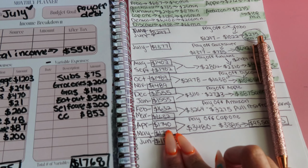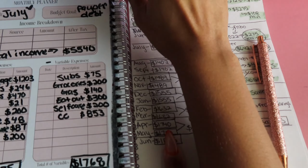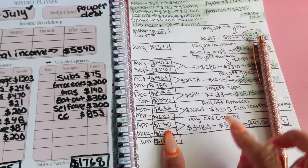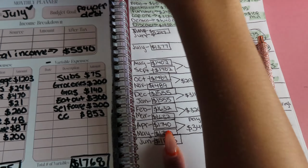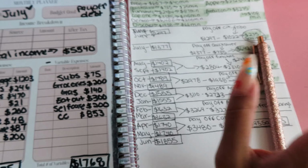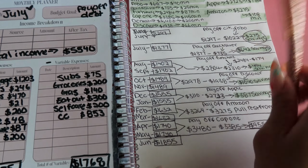hold on, I think I did my math wrong on this Capital One, guys. So 1632 plus, what was the minimum on Amazon? 108, 740. Oh no, that's right. Okay, I just wanted to do a math check there. All right, so we actually have more than we expected.